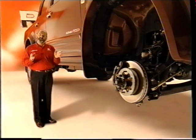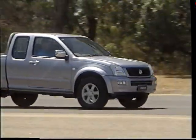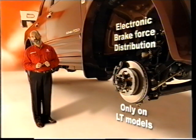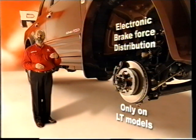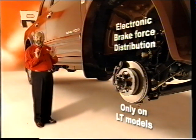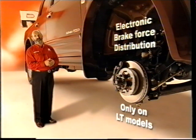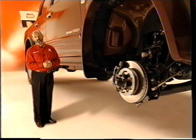And while we're on the brakes, so to speak, remember that LT models feature a 4-sensor, 3-channel anti-lock braking system. Now, if that's not good enough, how about electronic brake force distribution, sometimes called EBD? Electronic brake force distribution controls the amount of rear braking effort based upon the weight of the vehicle. Now, unlike ABS, EBD helps to prevent the brakes from locking up in the first place. To your customer, it's safety through increased control.